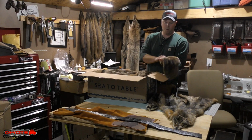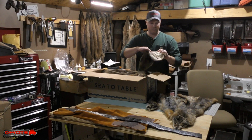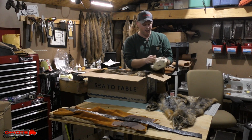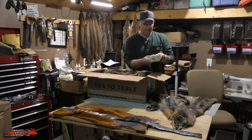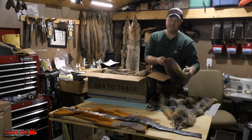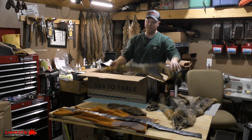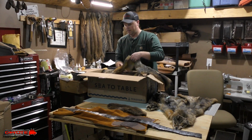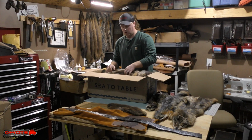Beaver, this is a super small beaver. Man, that's nice. And you can see when you get a good quality tan, you get that white hide, and like I said, that's as soft as the fur side is. I'm no expert in fur quality or tanning quality, but to me, that nice white soft hide is one of the things I take away from a good quality tan.